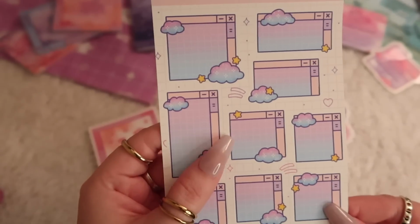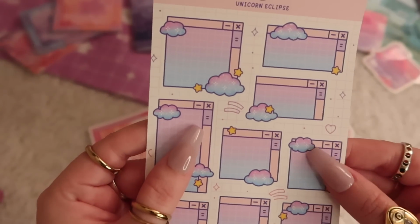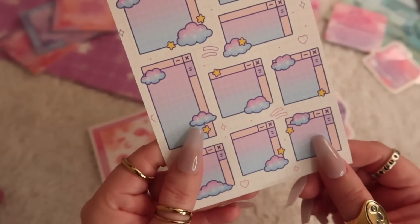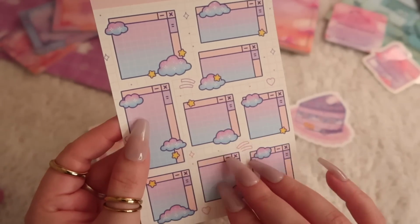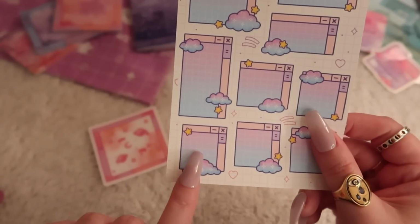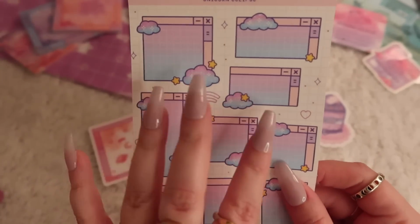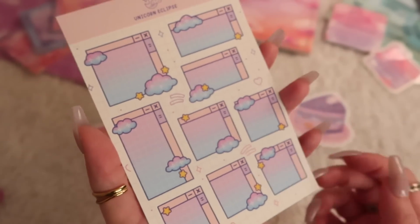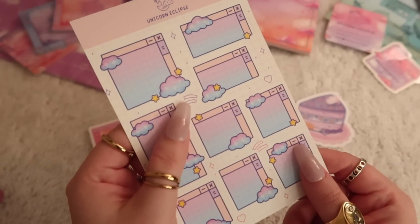So these are super cute because they're like little boxes, and I thought I could write little notes. You know, like maybe I have an appointment or something fun is happening that day. And I like that there's different sizes. Like a long one, small one. It's like medium sized ones too. And they're just so adorable, honestly. Obsessed. Just with everything.